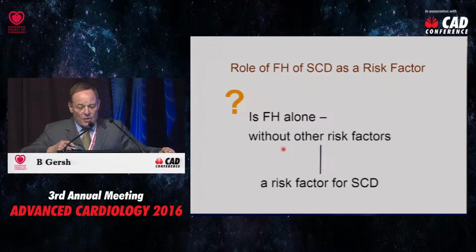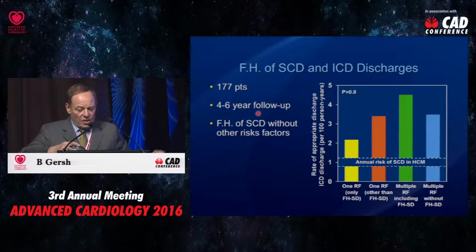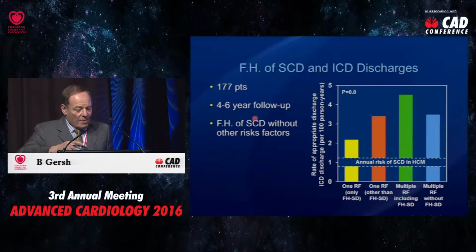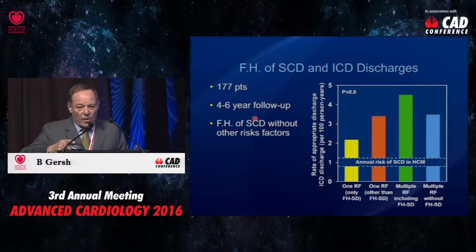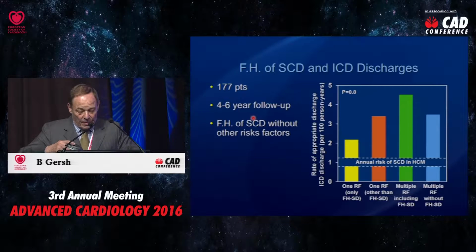And there was nothing in the literature, but we collaborated with Dr. Marin on a series of 177 patients, 4 to 6 year follow-up, and we looked at family history of sudden cardiac death without other risk factors, because this is a terribly important point to be clarified, because if it is a risk factor, then you put an ICD into asymptomatic people because of a family history.